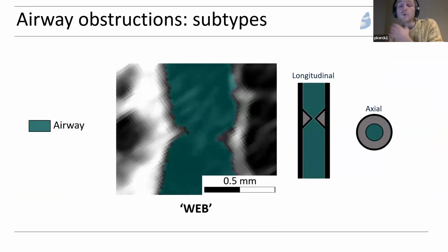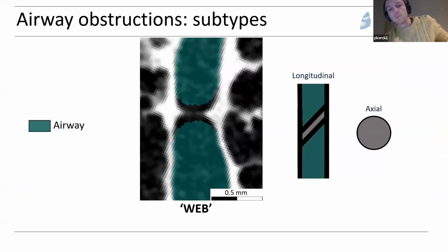And here we see a really small lesion, something we sometimes see, and we call this a web. This is very likely related to mucus, and the relevance is not very clear. This is again a web, a bit more severe and probably also related to mucus. Again, the relevance is not very clear, and this is to be studied further.